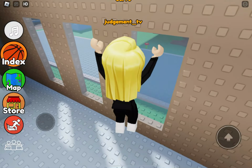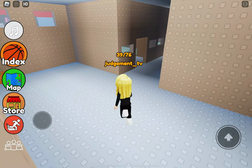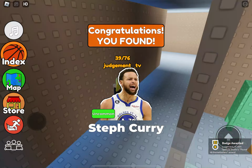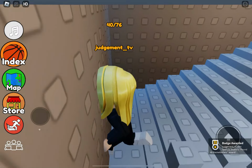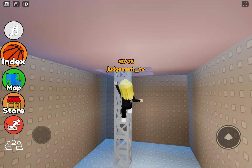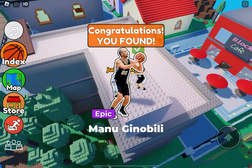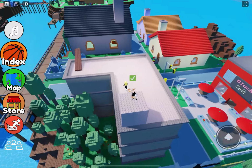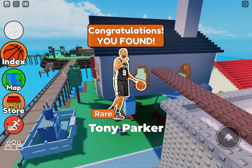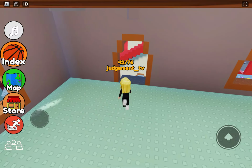Again, just some of these areas could really feel like a bit more attention to detail to make it feel like a proper hospital. Like the jump over to get into the grey house. But then it's just sort of empty again.